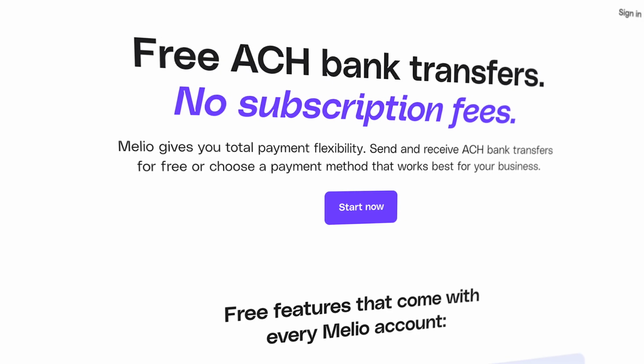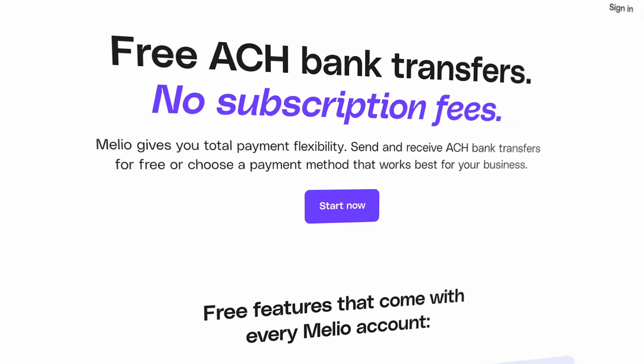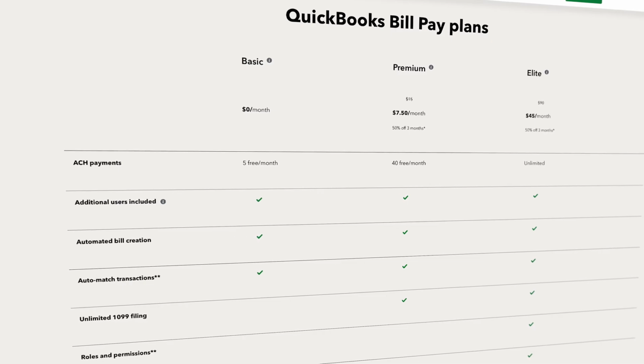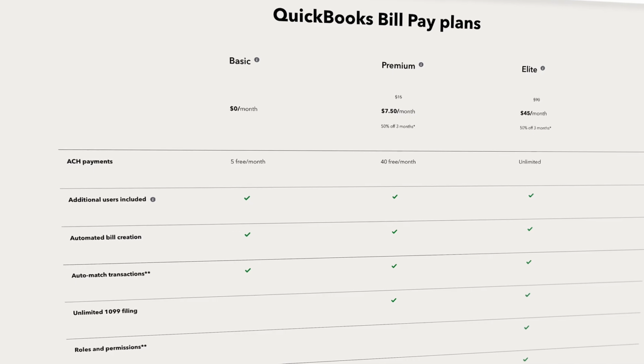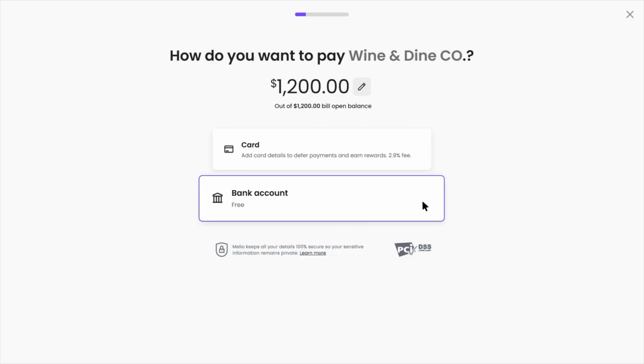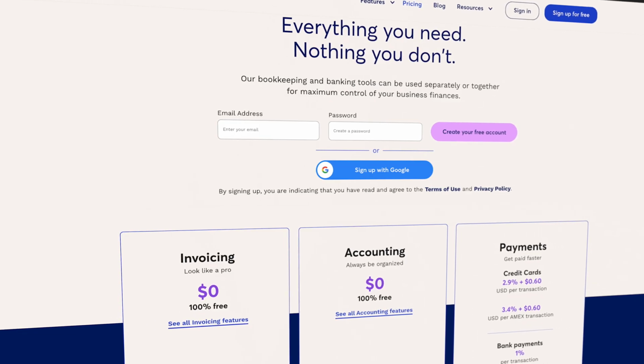Which brings me to the first key differentiator of Melio, and that is it has no monthly fees and ACH bank transfers are free. QuickBooks, on the other hand, just recently launched a limited bill pay service, so making the switch to Melio for bill pay like I did will save you hundreds of dollars at a bare minimum, and those savings could easily climb into the thousands if you also switch to a free third-party accounting software, of which there are many.